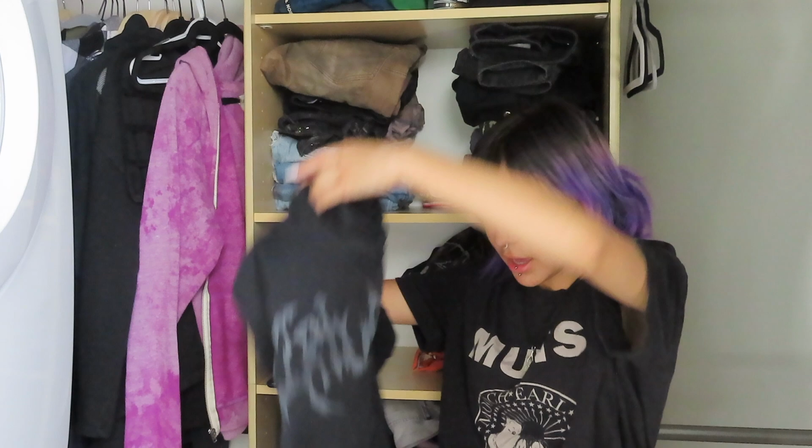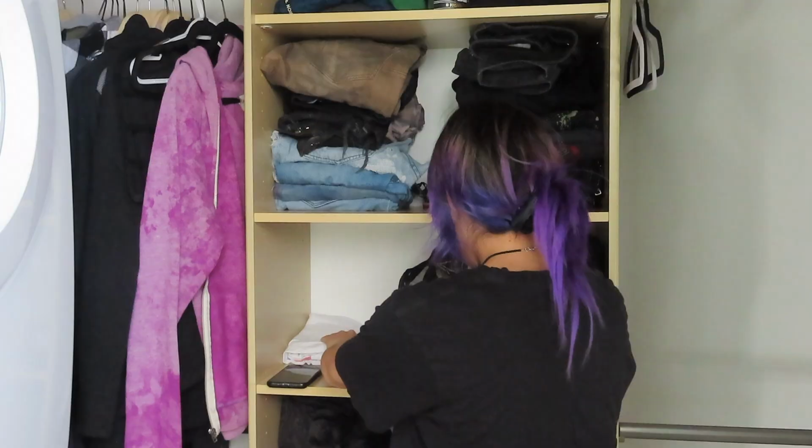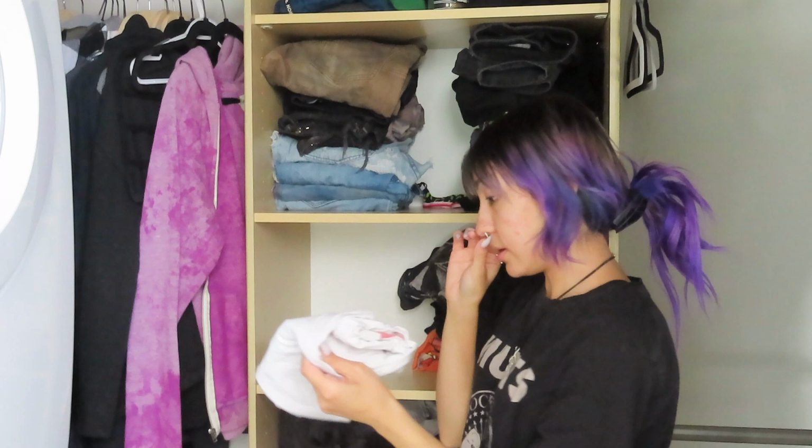This is from my friend Stephanie, her tarot card shirt, so I'm gonna keep that. This is a tattoo shop shirt that I have. So I'm gonna keep that. And another Unpopular Opinions shirt.